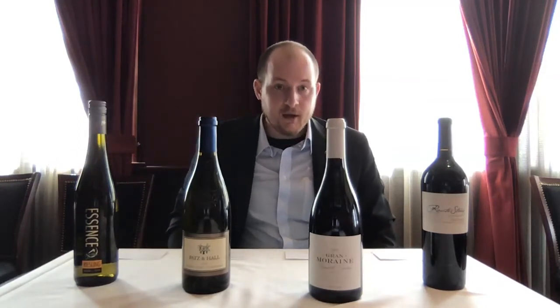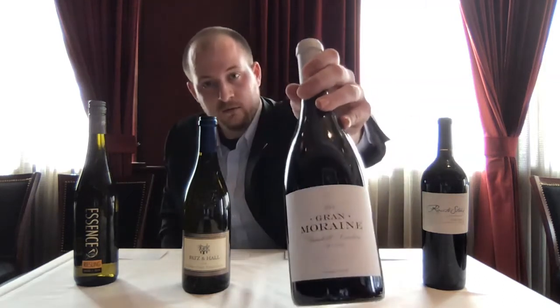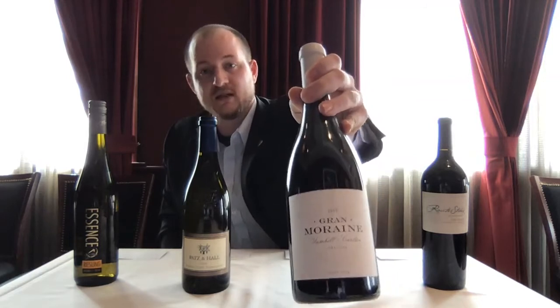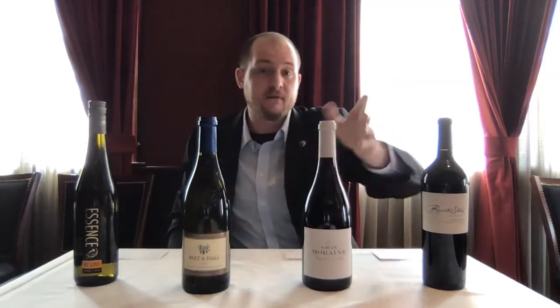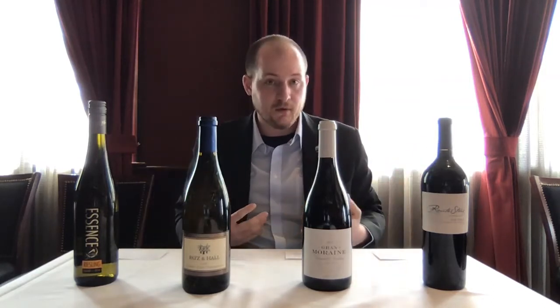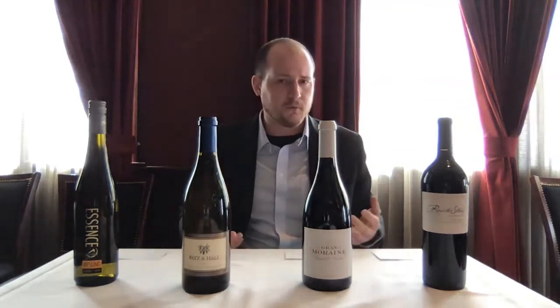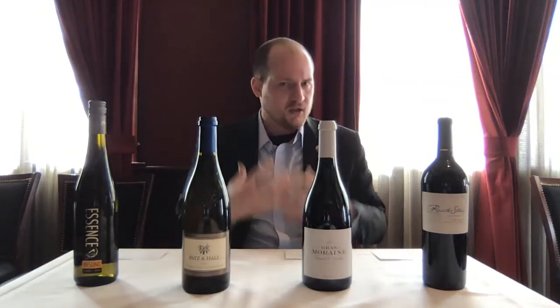To the third wine, moving on to red. So the third wine that I chose is a Pinot Noir. It is Grand Moraine. This is coming from the Willamette Valley in Oregon. If you're thinking about the main differences between an Oregon Pinot Noir and a California Pinot Noir, the main difference is that California Pinot Noirs tend to be very, very rich, very, very lush, super fruit forward. The fruit gets very, very ripe, coats your mouth, delicious, but a different style.